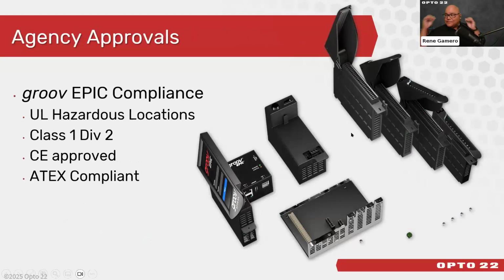So how the pieces fit together is pretty simple here. We have 2 CPUs for an EPIC, PR1 and PR2. The only difference is memory. That's it. We have 3 power supplies: AC, DC, and a pass-through. We have 4 different chassis, a chassis 0, which is the most popular configuration. So it's just sitting there, chassis 0, power supply, CPU. But if you're going to be adding modules, we have a 4, 8, and even up to a 16.